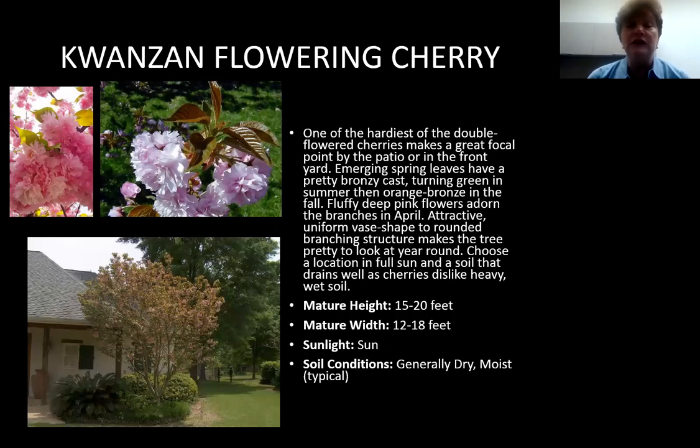Now the Kwanzan flowering cherry, I would say it's the hardiest of the double flowering cherries, and is tolerant here in this area. It is a beautiful focal point, near a patio or in the front yard. You can see on the photo here, the emerging spring leaves have that beautiful bronze cast. They turn a gorgeous, shiny, glossy green in the summer. And then in the fall, they have an orangey bronze color. The fluffy pink flowers look like powder puffs to me. And then they do have small cherries, not edible, but they're ornamental.